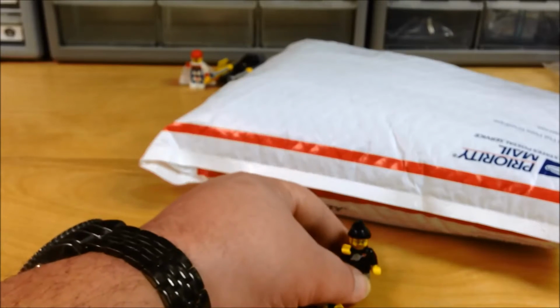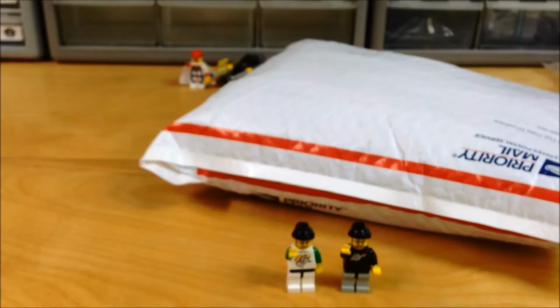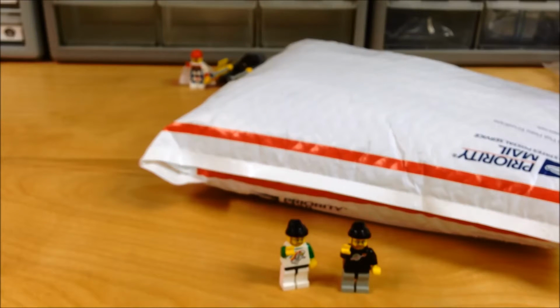So I get a lot of people asking me if I have extras and things like that, which I don't. They're hard for me to find, just like they are for everyone else. But anyway, that's why there's two figures, and they'll both be in the videos moving forward.